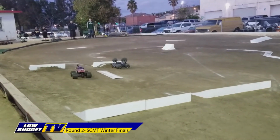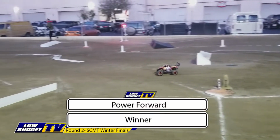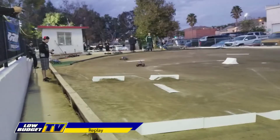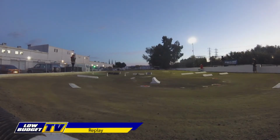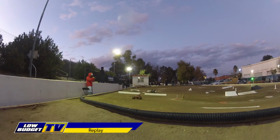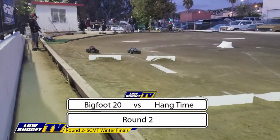Oh, big mistake there. And Power Forward coming to the line from the back to the front off of a big mistake. So that just shows right there, the whole lead is safe. I mean, Michael Iacono just had 2 jumps to negotiate and he would have taken the win, but instead it's going to go to the Power Forward of Michael Letcher as we take a look at the replay of what happened. He just got on the gas when he was still on rear wheels and looped it. For the most part, Charlie, a relatively clean run all the way until that last jump.